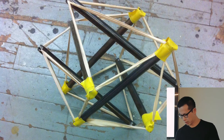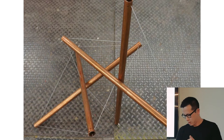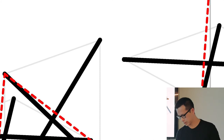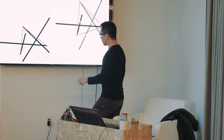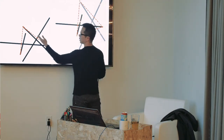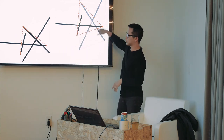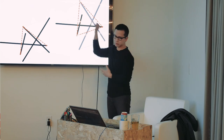Some earlier study models. This shows two equal X's. And the problem with the two equal X's is that you can only create an isosceles triangle. But if you modify one of the X's to a different dimension, you can get an equilateral triangle.